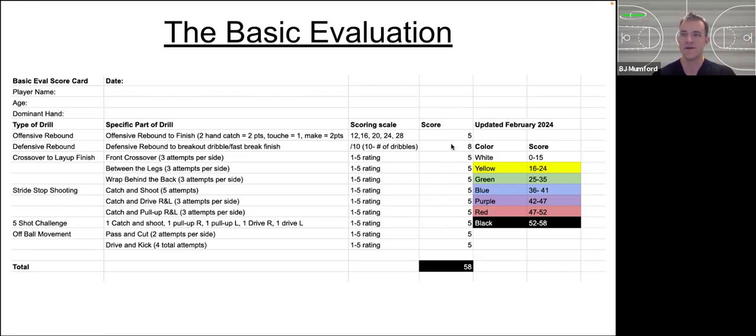So I have it filled out with everything at the max. Like if you did a perfect score, you could be a black sock. We haven't had anybody do that yet. Normally, if you're in the course, you were somewhere between green and purple and maybe even yellow, and we're trying to give you a boost ahead of your 8th grade or freshman season, most likely.